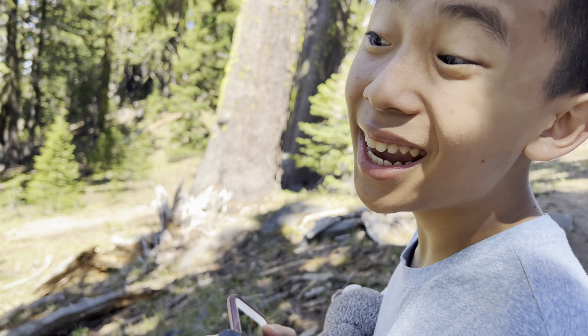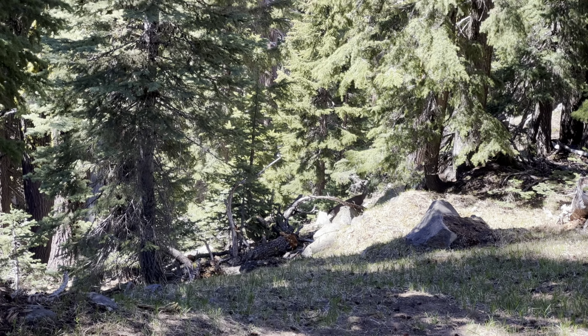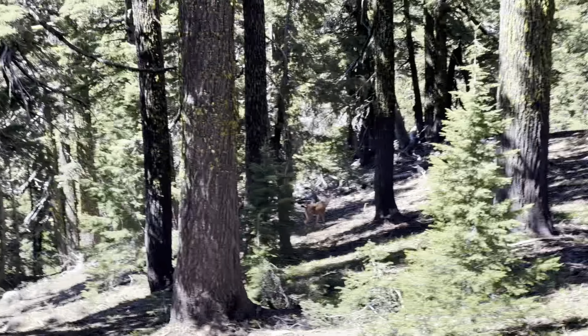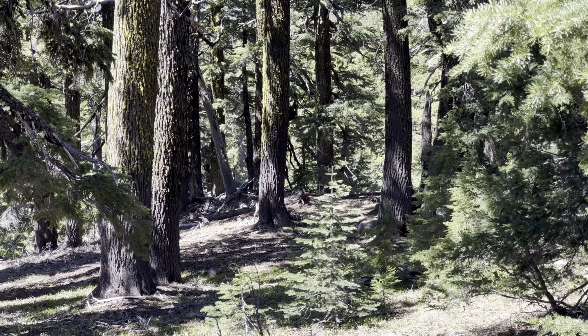We spotted a deer. It might still be there. Oh my gosh, I can feel it. But it's not too deep. I can send you mine. No, it's too far. Too far in here.